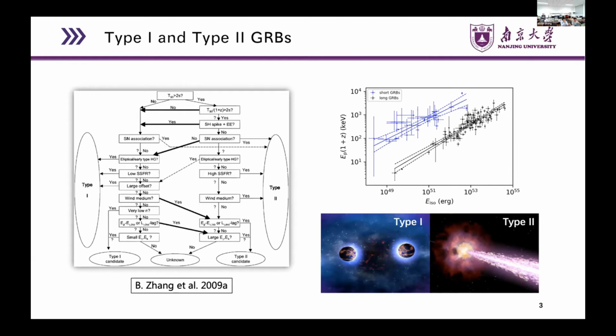Compared with this scheme, the physical classification is more meaningful. Now we know that there are two channels to produce GRBs. Type I is related to compact star mergers, and Type II is related to dense massive stars. As the understanding of the connections between observations and physical nature develops, we can use more observational information to classify GRBs, not only duration and hardness, but also the supernova association, star formation rate, and offset, and also some empirical correlations like the Amati relation.